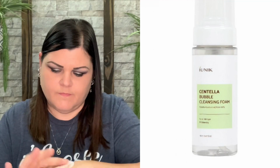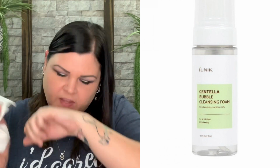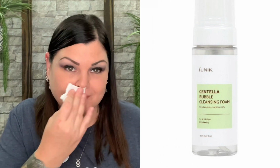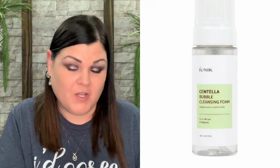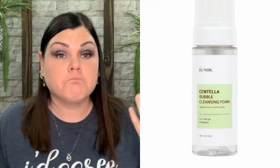I don't want to get too much because I don't want to make a mess, but so it comes out like a foam. And I'm not really picking up on a scent. If there is one, it's not very strong at all, because I can't smell it. No, I don't smell anything. There's some foam on me. So there's the first item right there.